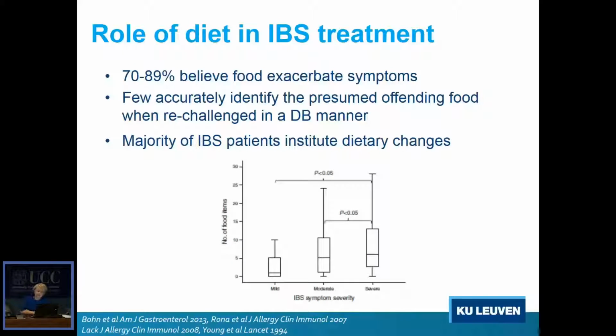So there's an increasing frequency of food hypersensitivity in irritable bowel syndrome patients. And quite often, the more severe their symptoms, the more foods that they are blaming. And regardless, many of these patients are unable to accurately identify the presumed offending food when re-challenged in a double-blind manner. Regardless of this, the majority of these patients will still institute dietary changes and will do so to an extent that compromises their nutrition.